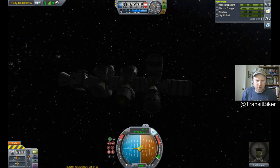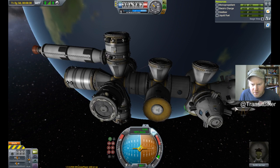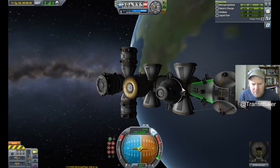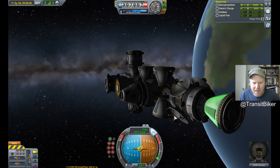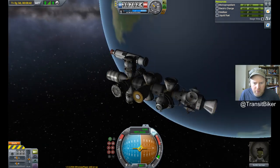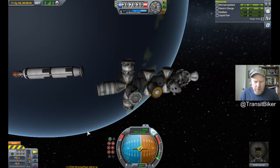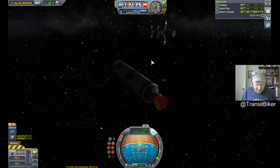Okay, do we have any solar panels here that we can extend? I forget, actually. Doesn't look like we do, but we have tons of the... oh yeah, we have this guy on the top there. I forgot about that, that's cool. Okay, so we are going to just fly on back to this dude. That's going to go off and do its own thing.